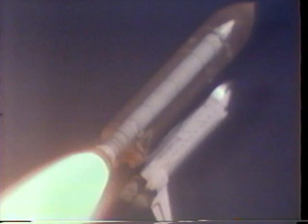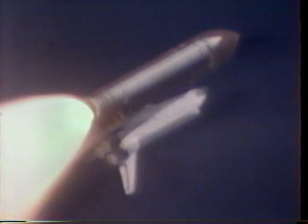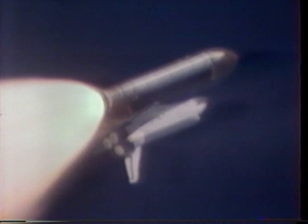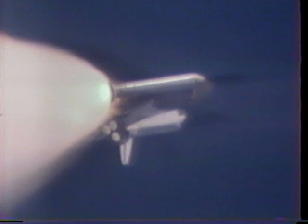10 seconds. Crew given a go at throttle up. Commander Bo Bobko acknowledging that go at throttle up. Velocity 3,500 feet per second, altitude 12 nautical miles, downrange distance 9 nautical miles. Three engines running 104%. APUs and fuel cells have normal indications.